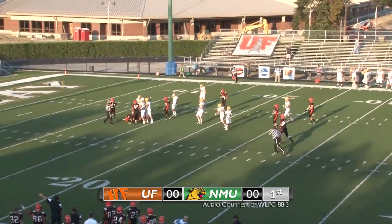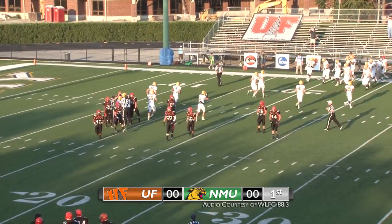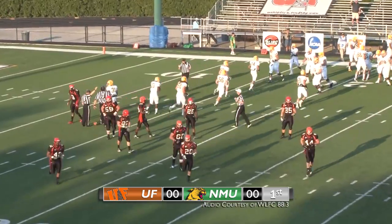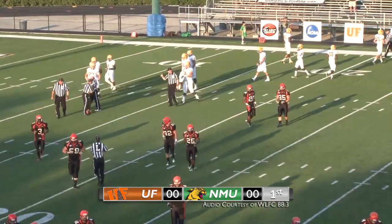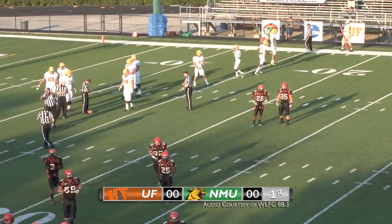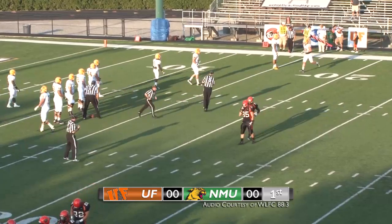Was he able to jump back on top of it? It hit the ground, came right back up into his hands. Northern Michigan holds on after a scary moment for the Wildcats. And they'll be setting up 1st and 10 from their own 13-yard line here with 9:54 left in the opening quarter. We're scoreless. Only one score right now in the GLIAC, Tim.